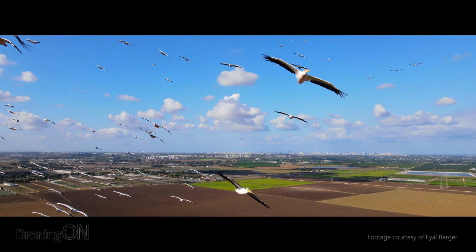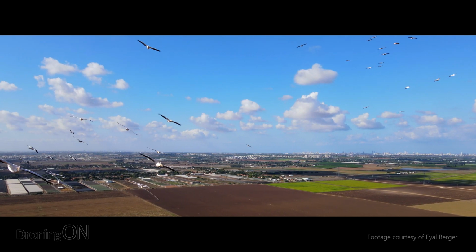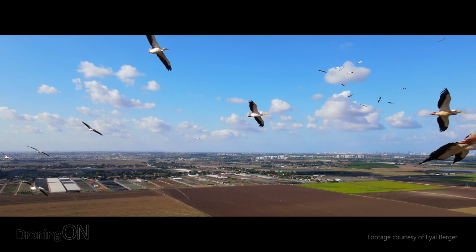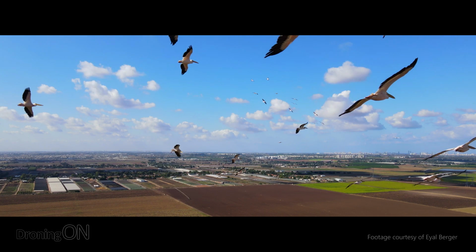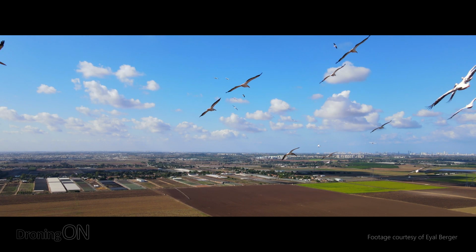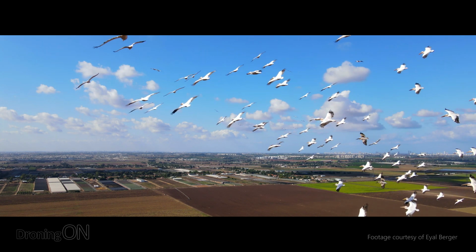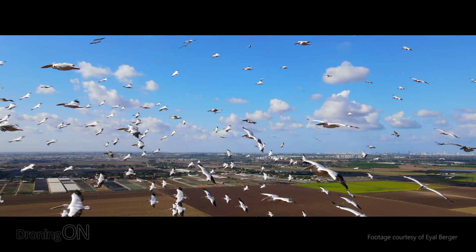The pelicans are clearly not startled or afraid of the drone. In fact, if anything, shortly they start actually approaching the camera, and this is where Eyal captures an incredible performance. None of the birds try to attack the drone, which shows that they're very comfortable and clearly they're in control. This kind of sight is very, very rare, and it's just incredible that Eyal managed to capture it at this time.